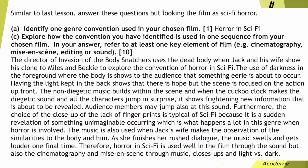Furthermore, the choice of the close-up of the lack of fingerprints is typical of sci-fi because it is a sudden revelation of something unimaginable occurring, which is what happens a lot in this genre when horror is involved. The music is also used when Jack's wife makes the observation of the similarities to the body and him. As she finishes her rushed dialogue, the music swells and gets louder one final time.